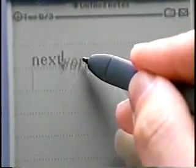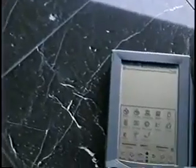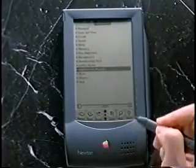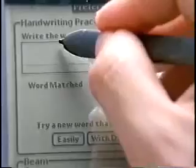You can review all these tips and techniques on the quick reference card and the handbook that came with your Newton. You're ready to try your handwriting on Newton. There's 2 great places to start. The game on the Getting Started card and the handwriting practice area both let you write words on Newton and learn more about how Newton recognizes your handwriting.